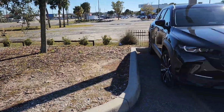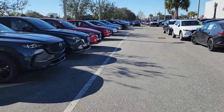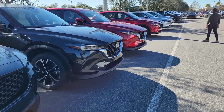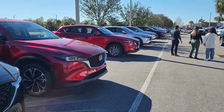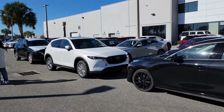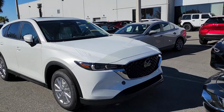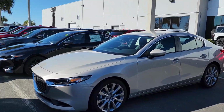So these are the new ones, in terms of not just the new vehicles, but the newer styles, newer styling. CX-50s. And these are going from the CX-50s to the CX-5s. But this white one is kind of what's been catching us. Not liking the wheels, but gotta check the interior because I think the interior might be a tan and not the white, but we will see.